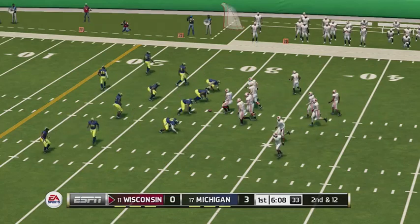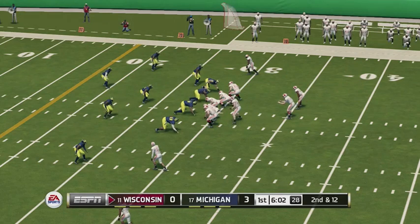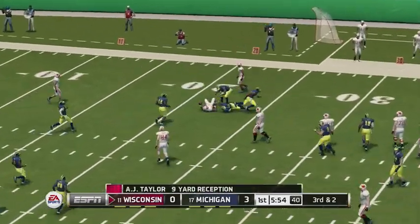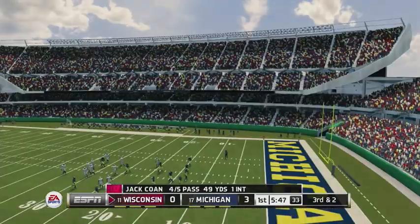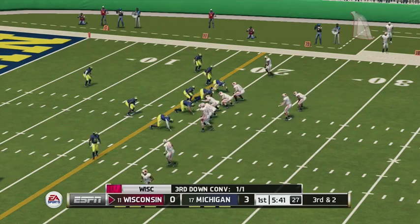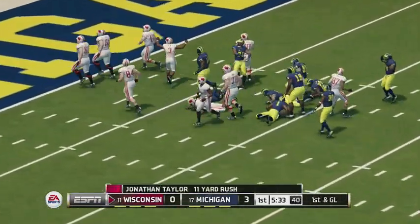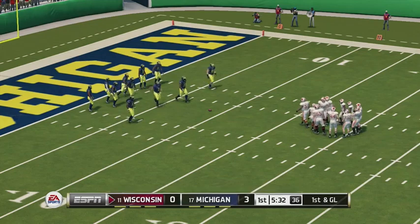From the 29-yard line, it's second down. Immediately tackled. Gray brings him down at the 20-yard line. That'll bring up 32. Great job here converting and keeping this defense on the field. They're getting very tired. And this play is number 8 on the drive.